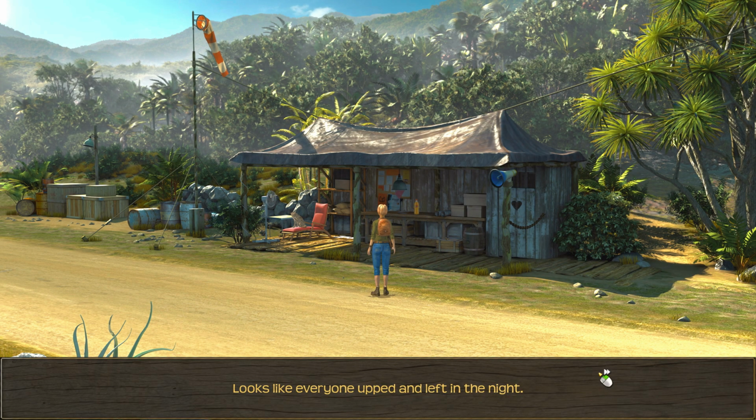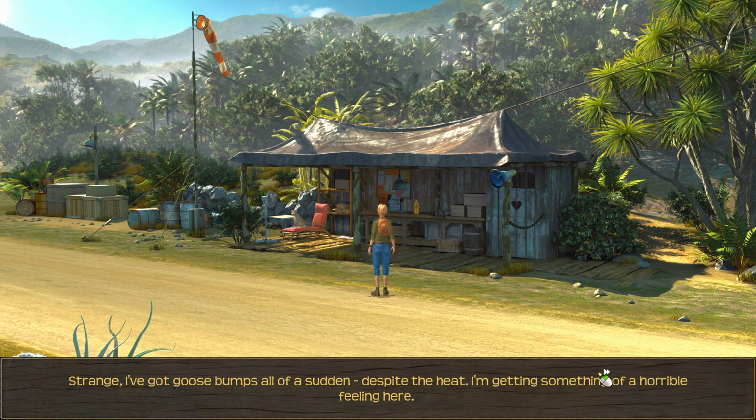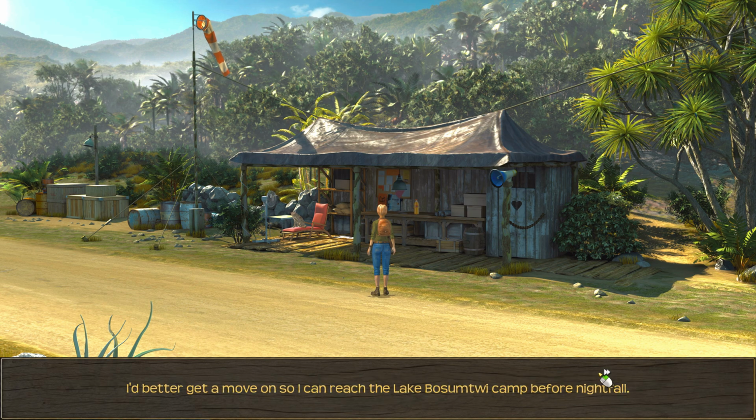Looks like everyone upped and left in the night. Strange. I've got goosebumps all of a sudden, despite the heat. I'm getting something of a horrible feeling here. I'd better get a move on so I can reach the Lake Basomtwi camp before nightfall.